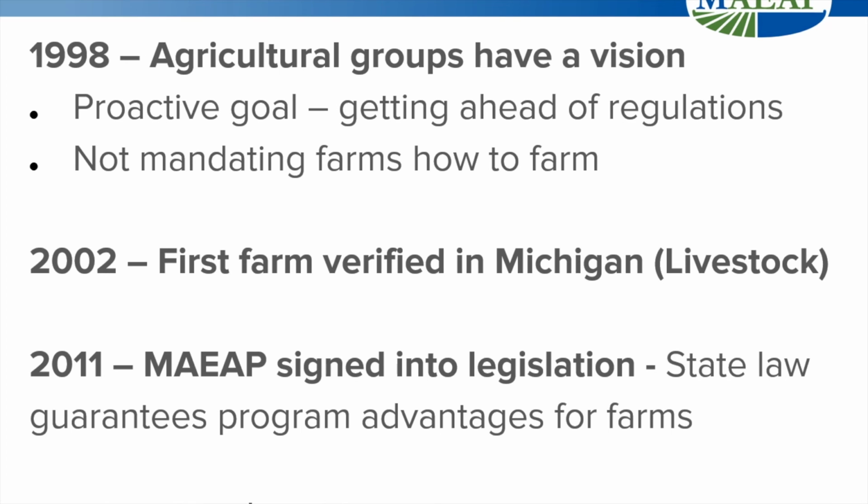So when did MEP start? We need to go back to the late 1990s when agricultural commodity groups had a vision of creating an environmental program where they could show that they were being proactive by getting ahead of any future regulation. The program does not mandate how farmers farm or what they need to do. Rather, the program provides the best management practices to protect soil and groundwater. The program also helps develop farmer-friendly practices to protect the environment.